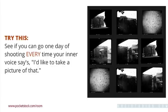Now, for me, that was very hard in this situation because as a photographer for over 20 years, I have more pictures of raindrops on windows than I care to even admit.